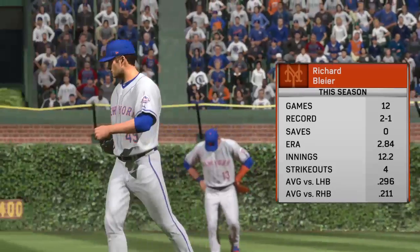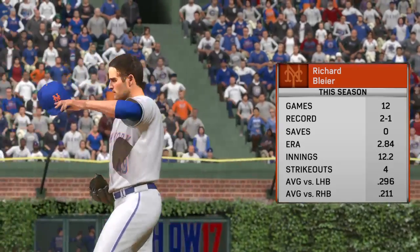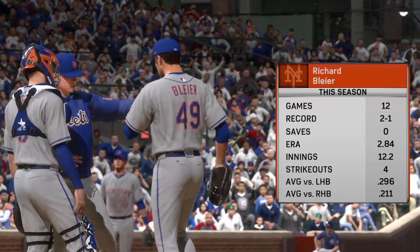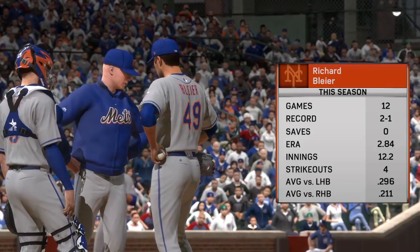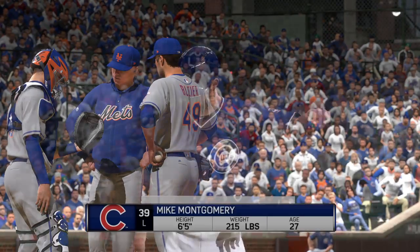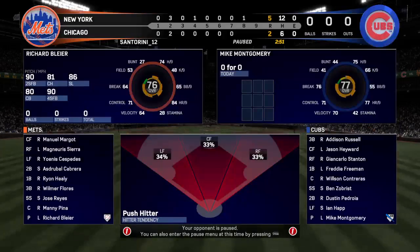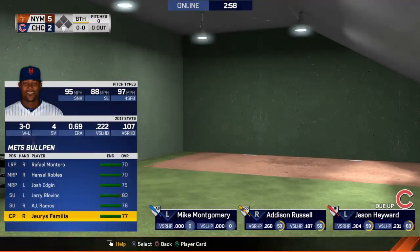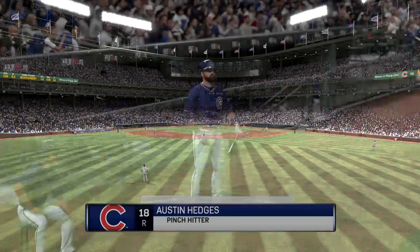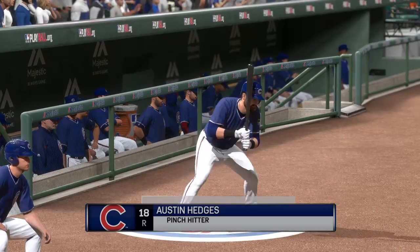Richard Blyer is on to pitch out of the bullpen in the bottom half of the 8th. Number 49, Richard Blyer. At the plate, Mike Montgomery. Austin Hedges will try and get his club back into it here as he'll pinch hit to lead off the home half of the 8th.